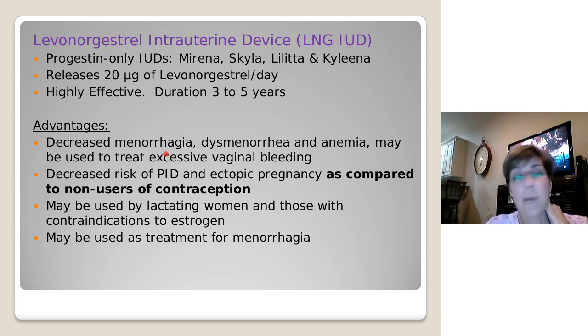Again, they decrease menorrhagia. So these are indicated as a treatment for menorrhagia, even in the absence of a need for contraception. They decrease dysmenorrhea and obviously anemia if you're not having heavy bleeding. And so they can be used to treat excessive vaginal bleeding. They decrease the risk of PID and ectopic pregnancy as compared to non-users of contraception. Okay. And they may be used by lactating women and those with contraindications to estrogen.